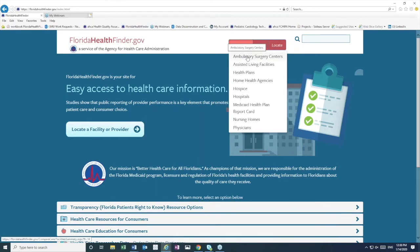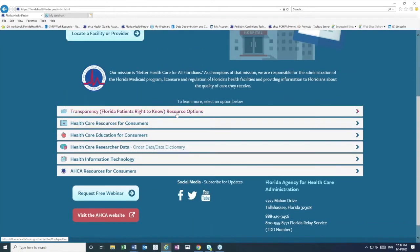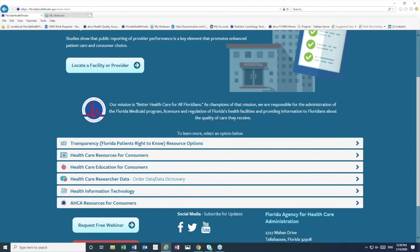This includes the Ambulatory Surgery Center comparison tool, assisted living facilities, health plans, home health agencies, hospice and hospitals, the Medicaid Health Plan Report Card, nursing homes, and we have limited information about physicians. Then there's a link to our pricing website, Florida Health Price Finder, and another shortcut to the Facility Provider Locator tool. If we scroll down, we can see there are expandable panels, and this is where the additional information on Florida Health Finder is kept for you to find.